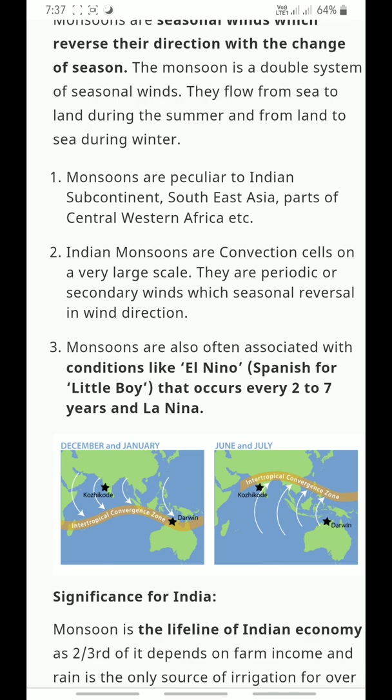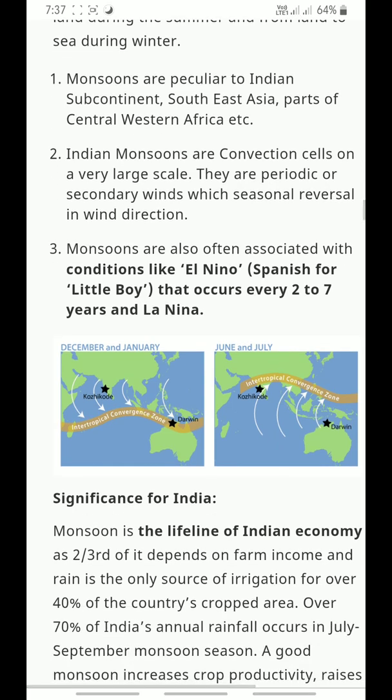Indian monsoons are convection cells on a very large scale. They are periodic or secondary winds with seasonal reversal in wind direction. Monsoons are also often associated with conditions like El Nino, Spanish for little boy, that occurs every 2 to 7 years, and La Nina.